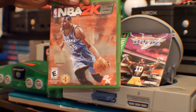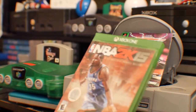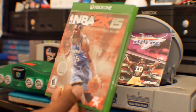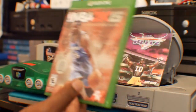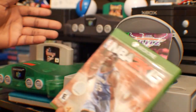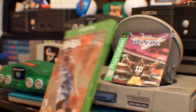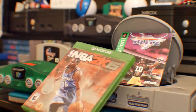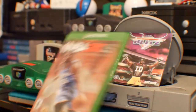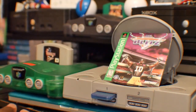And that little 500 gigabyte hard drive is not going to do you that great if your games are 60 or 70 or even 80 gigabytes, because after 12 games or so, your 1 terabyte is full. After 4 or 5 games, your 500 gigabyte is full. So you're going to have to get extra memory. This is just the way of the world.